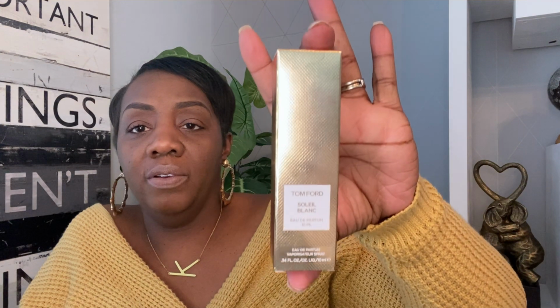The next fragrance I purchased is a Tom Ford fragrance. This is Soleil Blanc. Let me say, honey, me and Tom Ford, we had no relationship. We weren't on speaking terms. We didn't have each other's phone number. I mean, we were just not about the kiki until my sorority sister told me, you have to try Tom Ford Soleil Blanc.